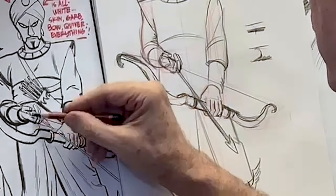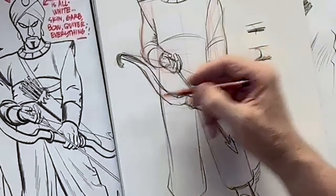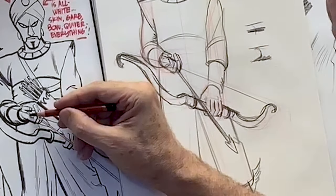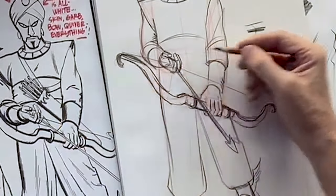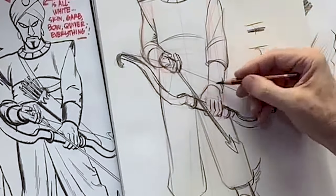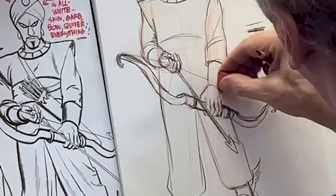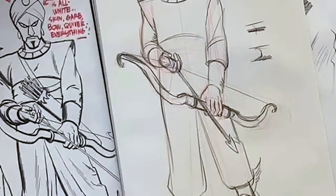Now, you can see I've got a little bit of a screw-up going in here. You see the arrow from here, or the bow from here to there? I've got much more of a length thing going on there. And this actually goes under. So you see, I'm having to figure this out as I draw it, okay?